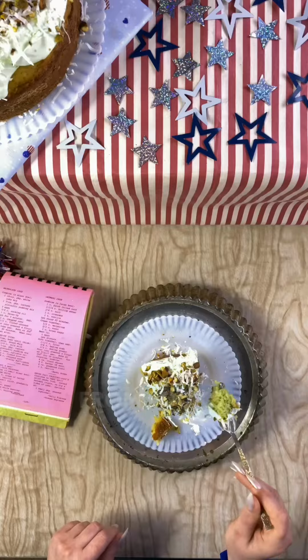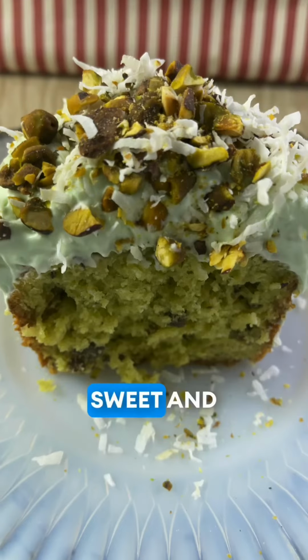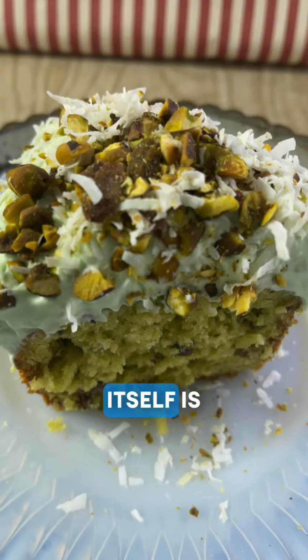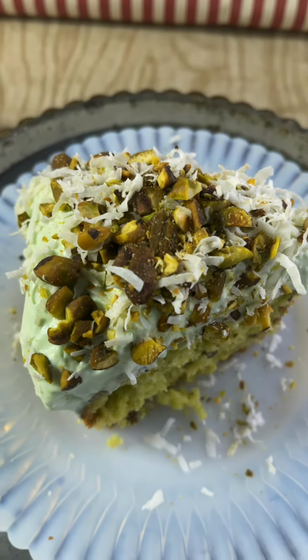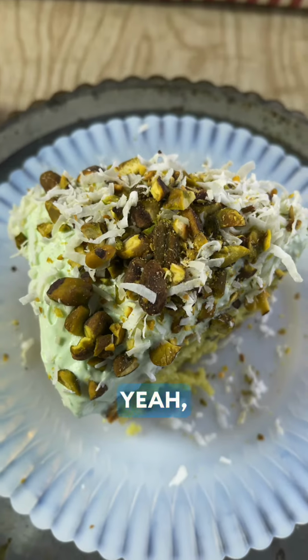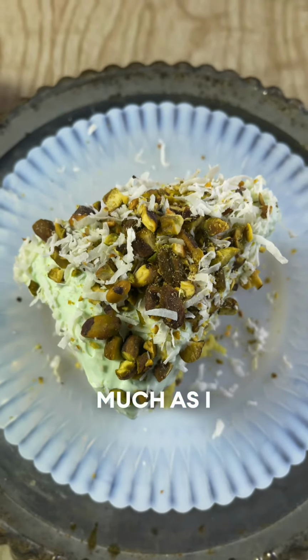And aside from looks, it was really, really tasty. The frosting is lightly sweet and so fluffy. The cake itself is moist with a really nice texture from the pistachios and coconut. All around, a great cake. So, yeah, it's a bit of a joke, but a very tasty one, and I enjoyed making it as much as I did eating it.